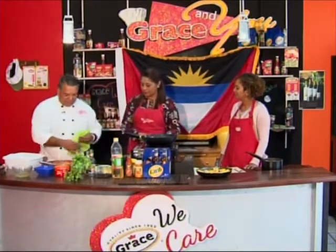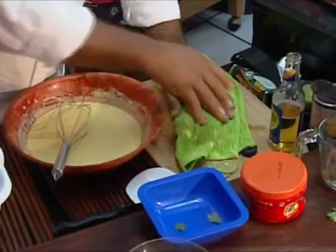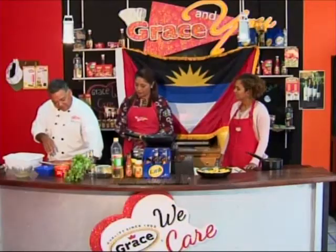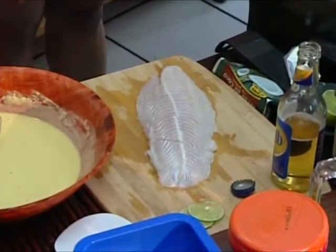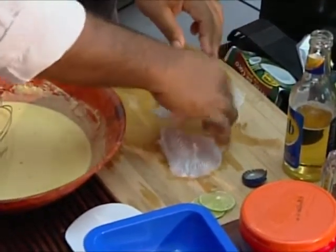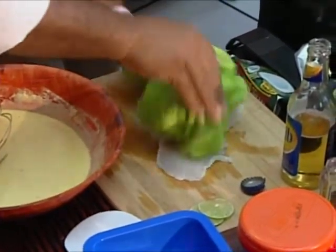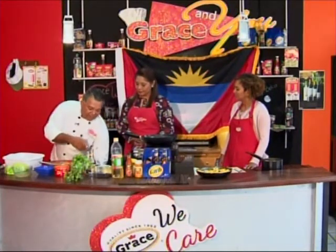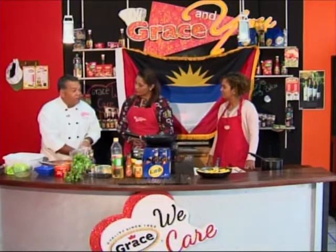All right, so we got this nice fish. What I'll do is I'll dry this off. It's a little step that helps a lot. You want the batter to adhere to the fish, and if the fish is dry, that's easier. But then another little trick is I do flour, because we have it here already. You could use cornstarch.